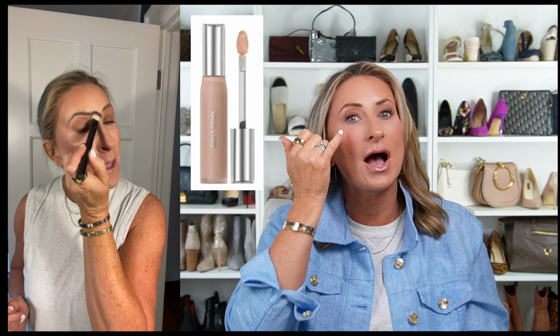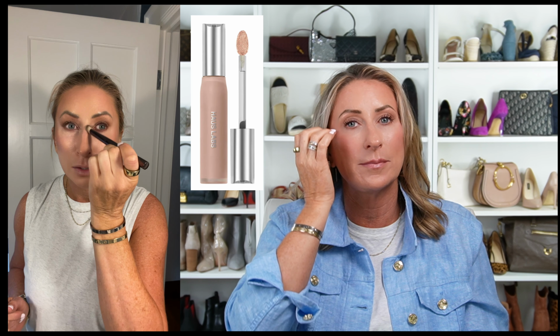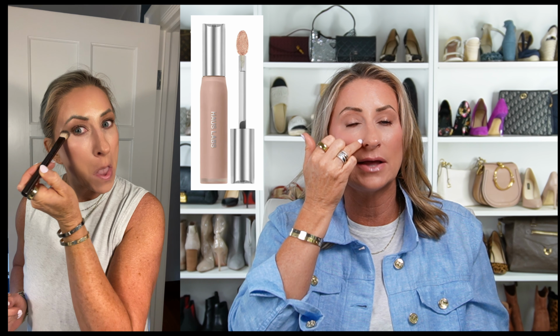And then I use an Hourglass concealer brush to really, really work that in, and I just tap it back and forth. And then I do use it to clean up that outer corner of any shadow that might have fallen. I go down around the edge of my nose and into that corner of my eye.